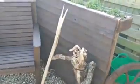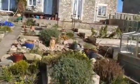You can see it's nicely hidden. It's an area where we sit and eat and you wouldn't even notice it. So yeah. Right, okay, so that's probably it.